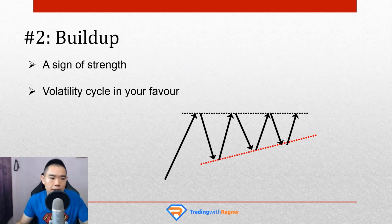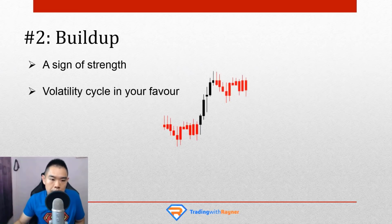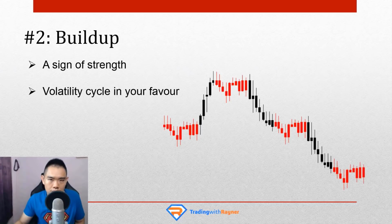So bear that in mind. The second reason why you are looking for a build-up is that the volatility cycle is in your favor. What do I mean by this? Volatility of the markets is not static. The market moves from a period of low volatility to high volatility. For example, the market is not going anywhere, low volatility, then it breaks out, then volatility shrinks again, maybe collapses back lower, starts to consolidate and makes a huge spike in volatility, then starts to consolidate, something like this.